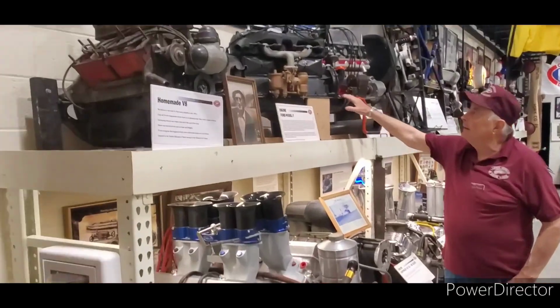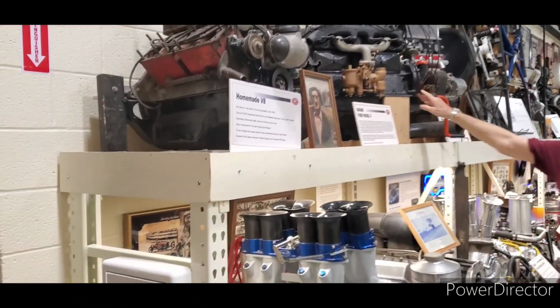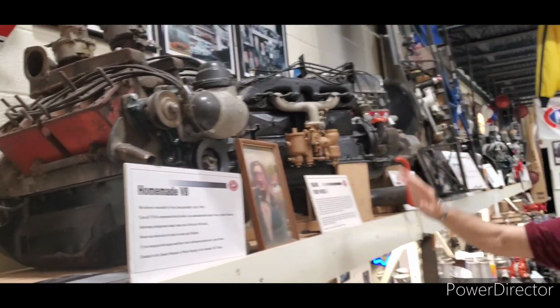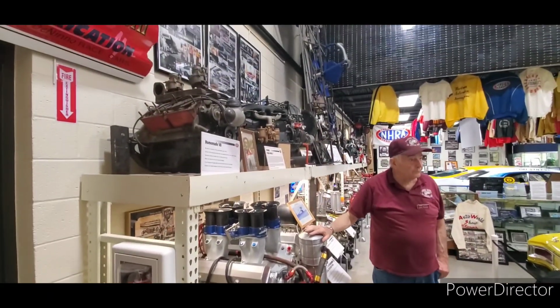He built 15 million of them from 1908 to 1927. Yes, sir. And that was the starter. There's old Henry. And that was 20 horsepower back in the day, and there's 900 horsepower Chevrolet today. So you're looking at 100 years of racing right here.